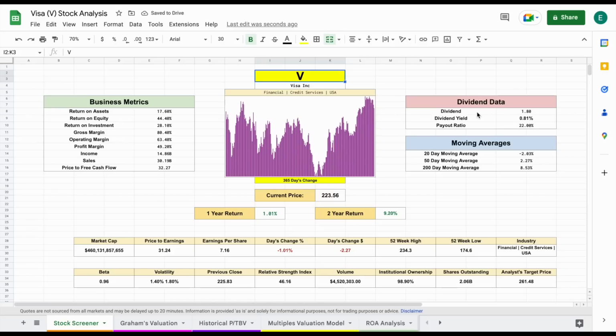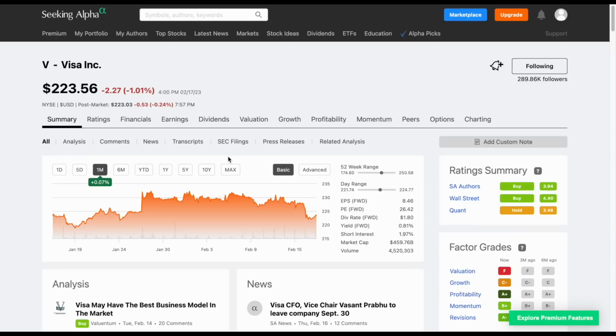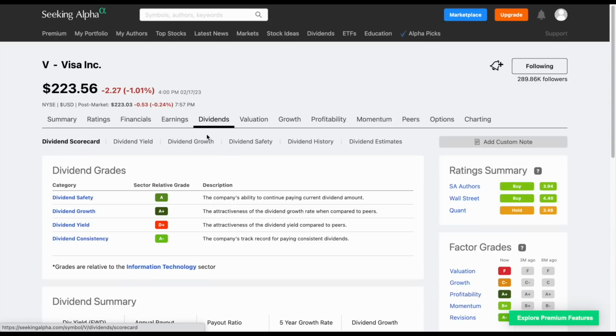If we come over here and look at the dividend data, they're currently paying out around $1.80 per share, which gives them a starting dividend yield of just 0.81%. And I know for a lot of people, that's going to be a huge turnoff. I don't typically invest into dividend stocks if they're yielding less than 1%. There's a few exceptions to that, and this is one of the companies, and obviously that's going to be because of the absolutely unbelievable dividend growth that this company has seen.